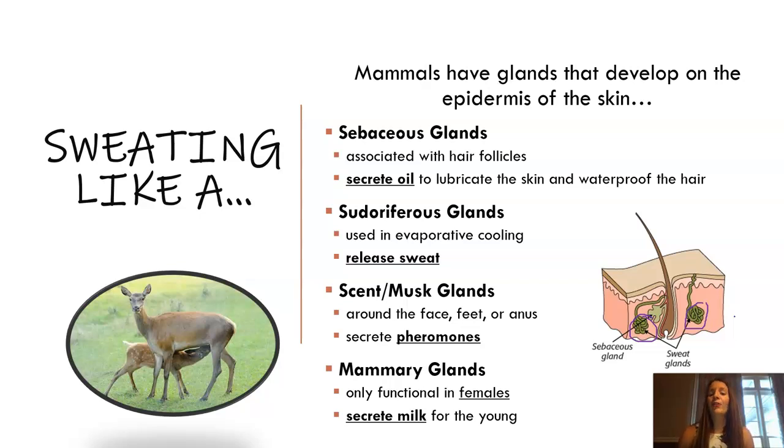There are also scent or musk glands, and these are around the face, the feet, and the anus, and they help secrete pheromones. If you have a cat, or you've ever been around anyone that has a cat, sometimes they stick their tail up and rub their butt on you. They are marking you with their scent, so that's releasing their pheromones. If you've ever had a ferret as a pet, they typically have these glands removed because otherwise they would have a really overpowering musky smell.